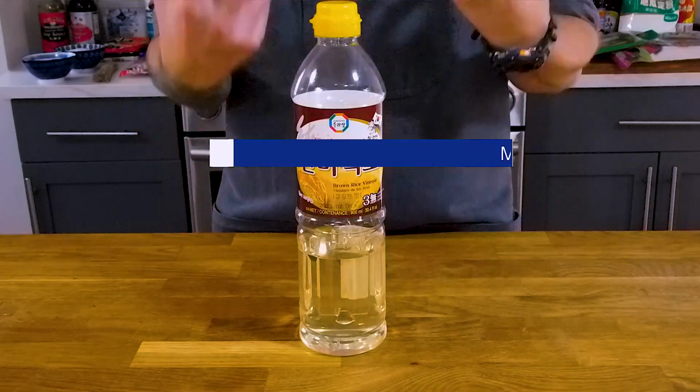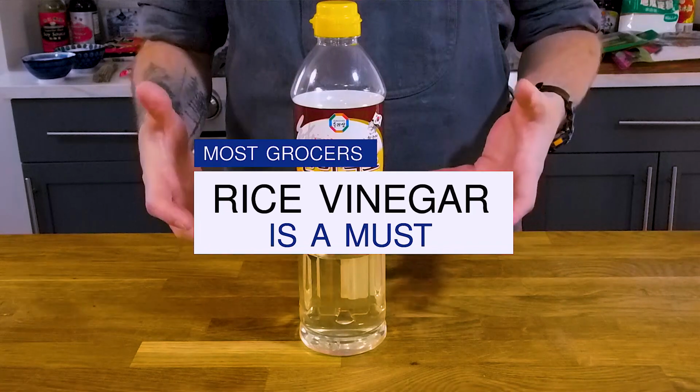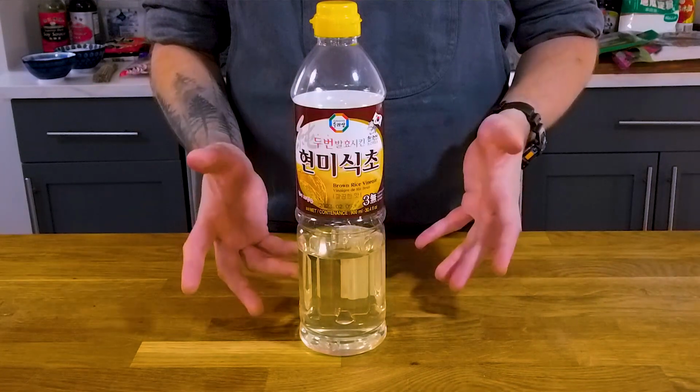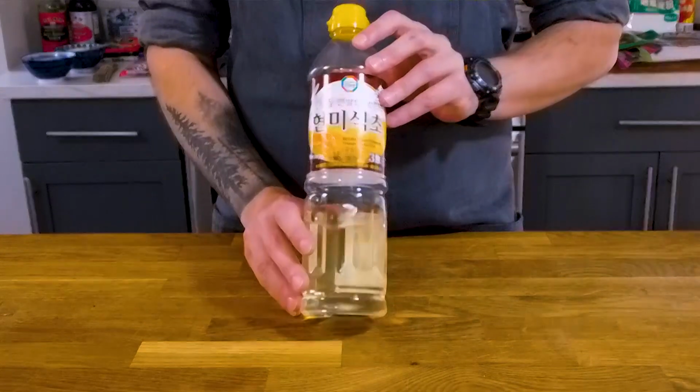Since there's a ton of pickles in Korean cuisine, rice vinegar is a must. You can substitute white vinegar for rice, but it'll never be the same. Rice vinegar has a slight floral note, and it is a bit sweeter, but never overpowers whatever you're pickling.